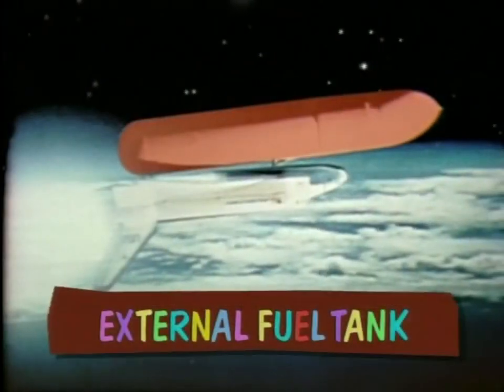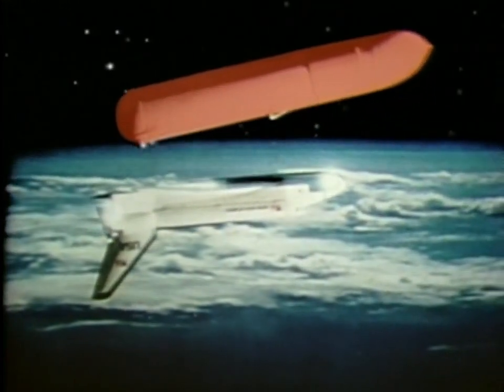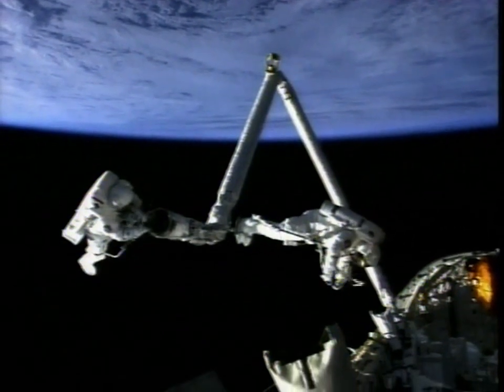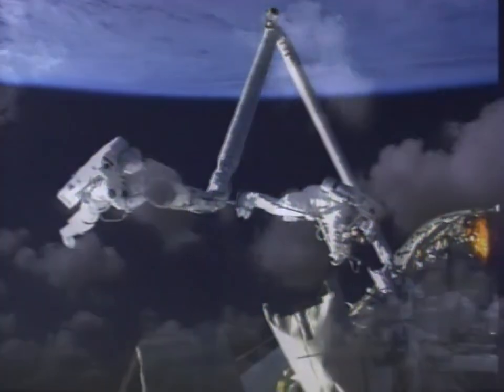The external fuel tank is like a giant thermos bottle. It holds fuel for the shuttle's main rocket engines. When it's empty, it falls back to Earth and burns up in the atmosphere. Why does that happen? Out in space, there is no air to breathe, no wind to fly a kite, and no rain clouds. But our Earth is surrounded by a thin layer of air called the atmosphere. If there was no atmosphere, there could be no life on Earth.